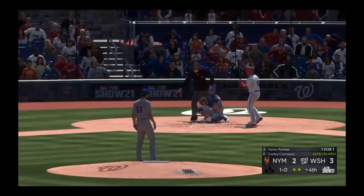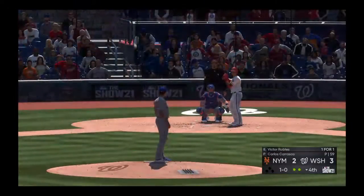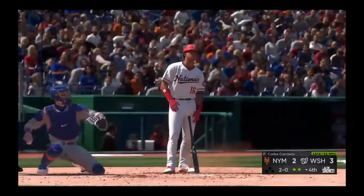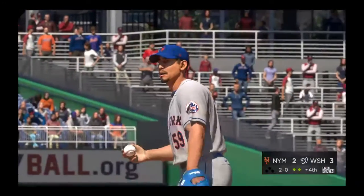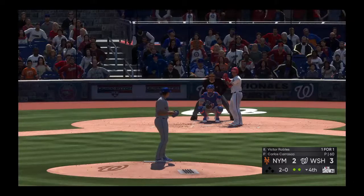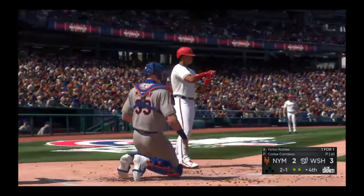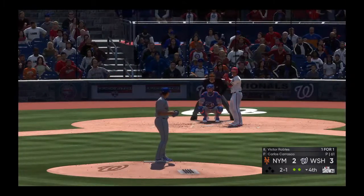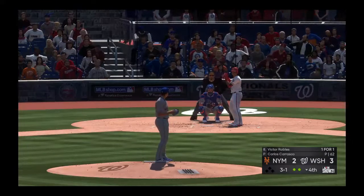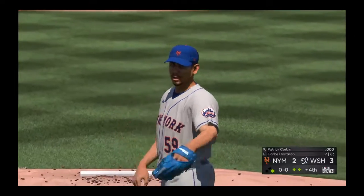Victor Robles digging in now as the first pitch misses high and inside for ball 1. He's 1 for 1, having reached base with a double his first time up. Two 2-0 to the Nationals center fielder. Hey, after the double in his first at-bat, looks like he's trying to pitch around this guy a little bit. 3 runs, 4 hits, and no errors so far for the Nationals. Fouled off. Now the 2-1 pitch. Ball, that's good. Ball 4. That's a nice job to work that walk right there.